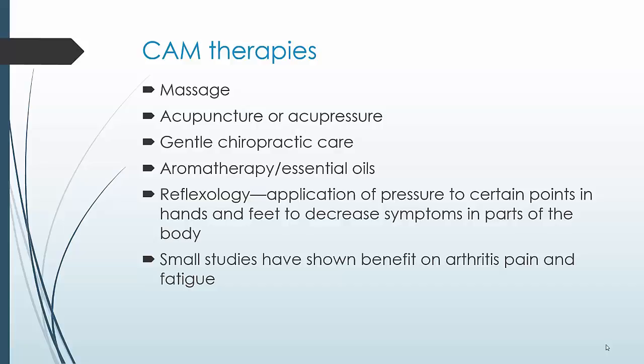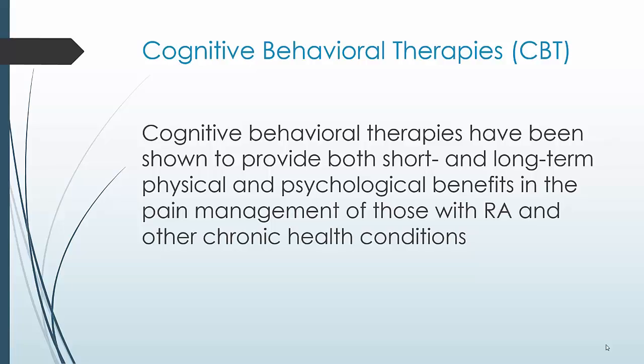Hey, if it helps and you're with a good practitioner, I would say go for it. Again, small studies have shown some benefit in arthritis, pain, and fatigue. And then there are cognitive behavioral therapies.